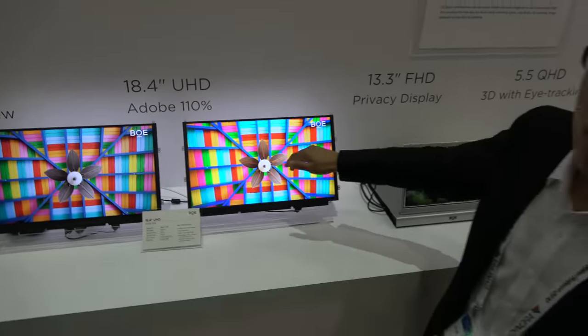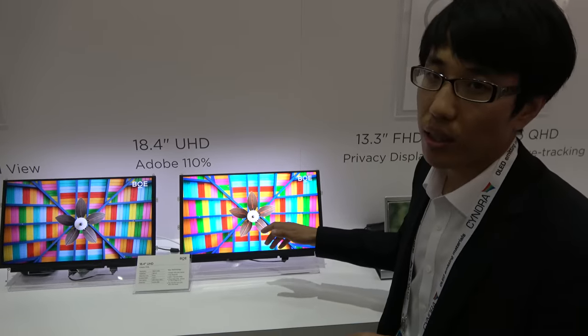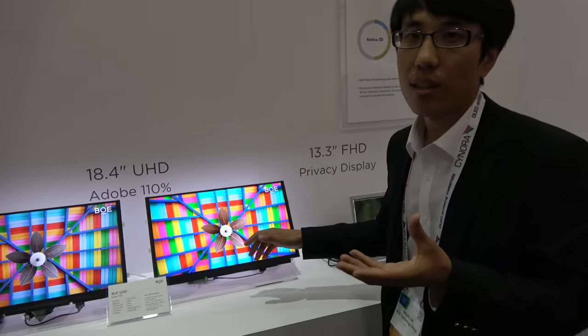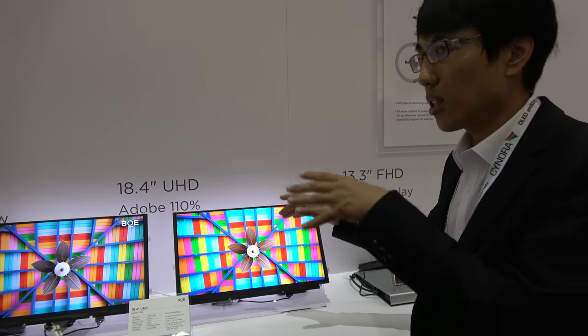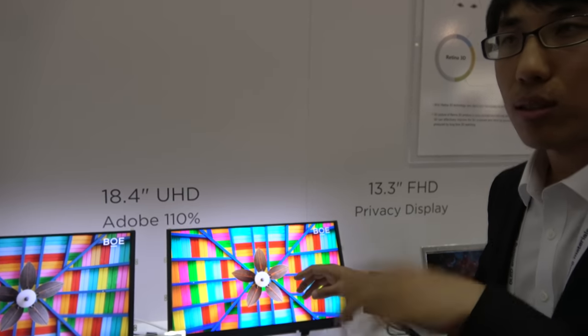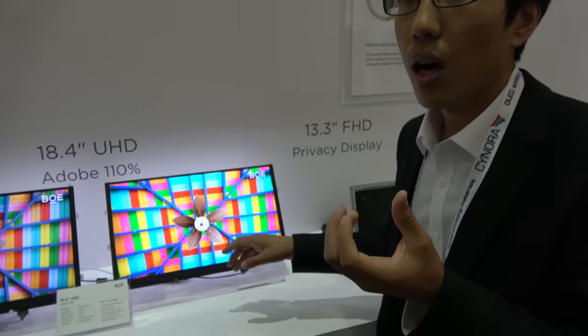The color gamut of this one is about 110% Dolby. In the BT2020 standard, it will be 85%. So it is higher than most LCD products, and in contrast to OLED, the color gamut is like OLED. But this is LCD.